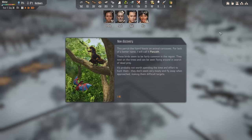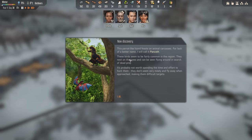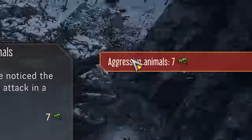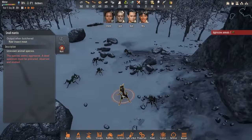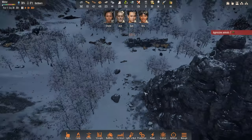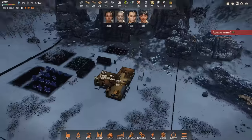Discovery, Pancoth. Oh, we found some sort of a small flying lizard. Huh, it's parrot-like apparently. Fairly common and it's not really worth even bothering to hunt them. They're just cute. Cool. Oh God. That is a lot more animals. Okay, they're not huge mantises. They're small mantises. But at the end of the day, they're still mantises. Right. Okay. Well, boy. This is going to be a little bit tougher to deal with. But with my handy sniper rifle, I'm hoping we are going to end up being okay.